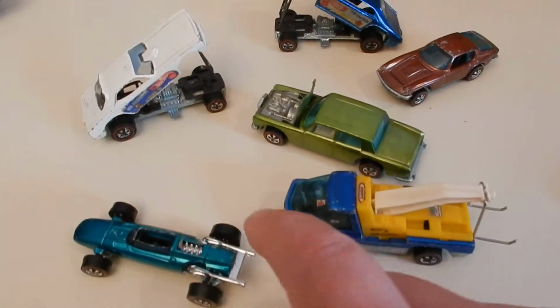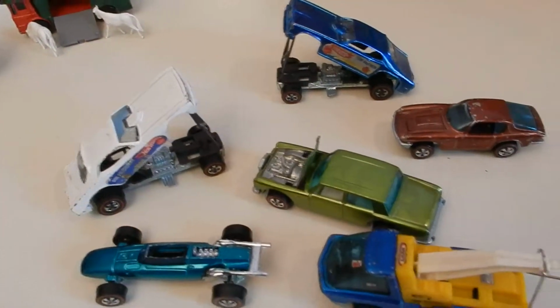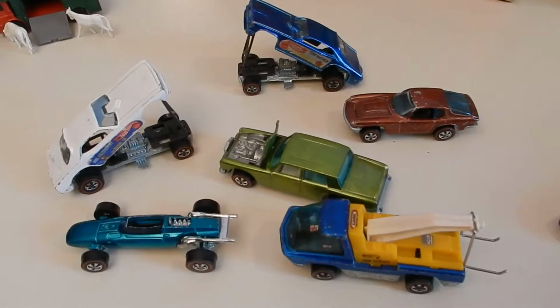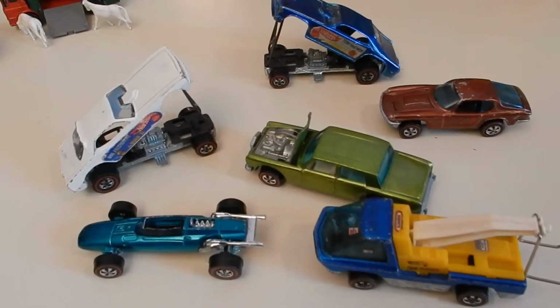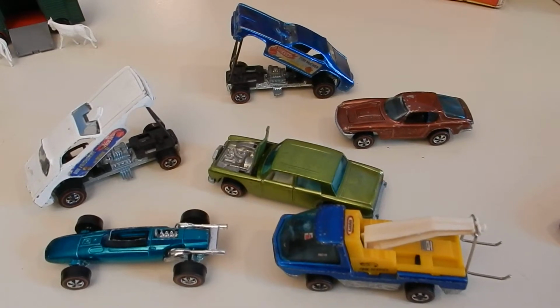This small group is the Hot Wheels dated 1969. There are 1, 2, 3, 4, 5, 6 of them, including the extra cool snake and mongoose cars, which pop up. Was considered really cool back then when I was a kid. Don't know if it's still cool.